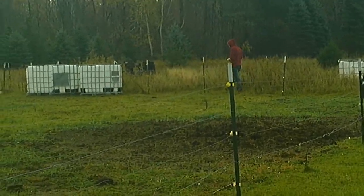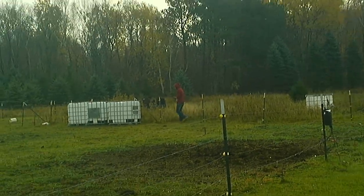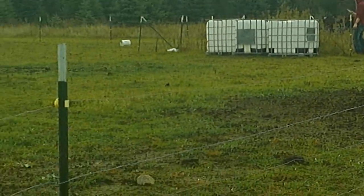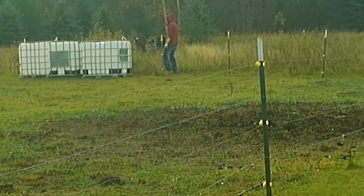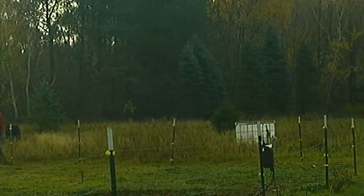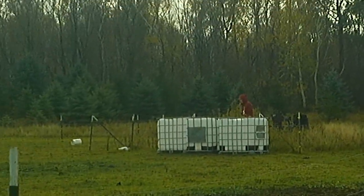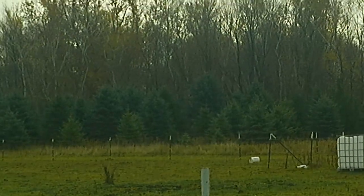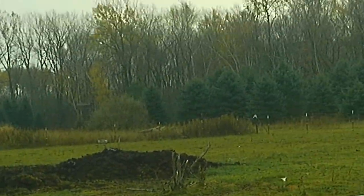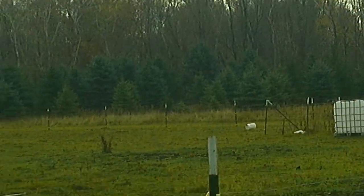So now he has to walk the fence, all the fence, to see where the issue is, where it's messed up, and there's a lot that he's going to have to fix just by the little stuff that we see, but he has to do all of this.